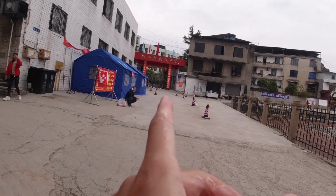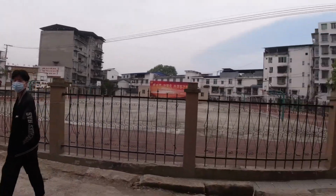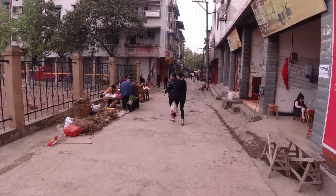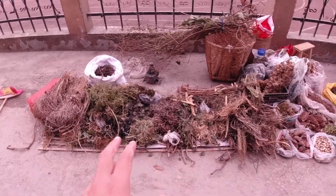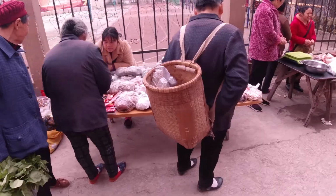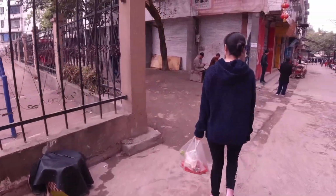That place there is Fatima's old middle school, and that one there is our old primary school. This here is people selling sort of herbs and traditional Chinese medicines. They'll use them in different ways to enhance their health. It's all good for your health. A few chickens.